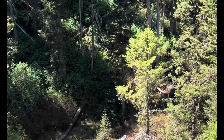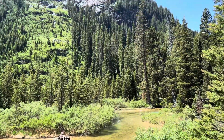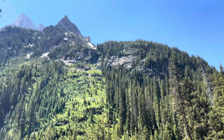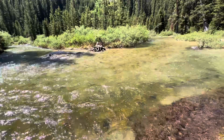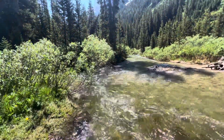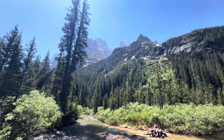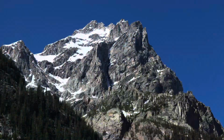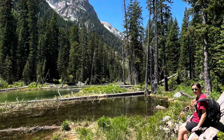Some snow down there. Check out this place. As we began our trip back down early afternoon, not a cloud in the sky. Grand Teton was shining. Such amazing scenery.